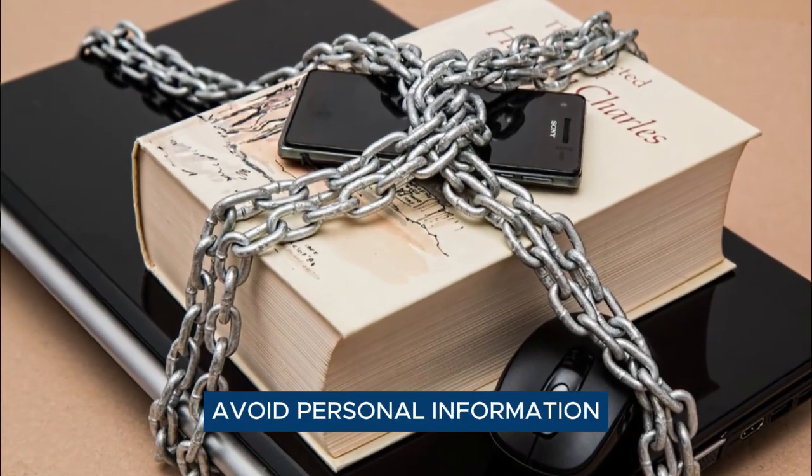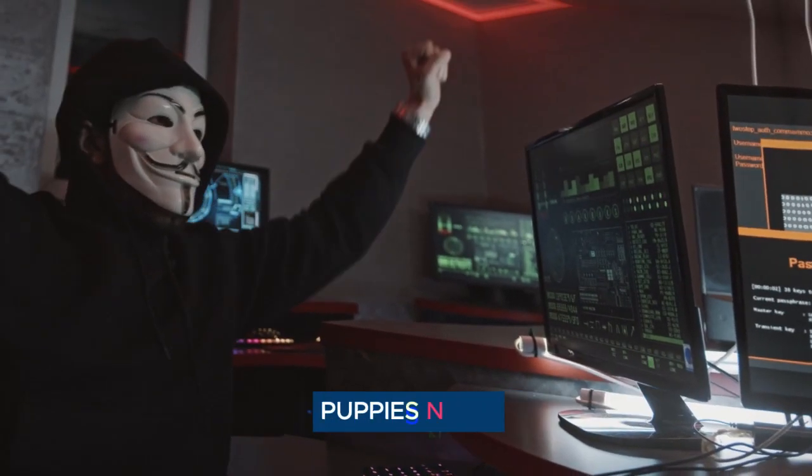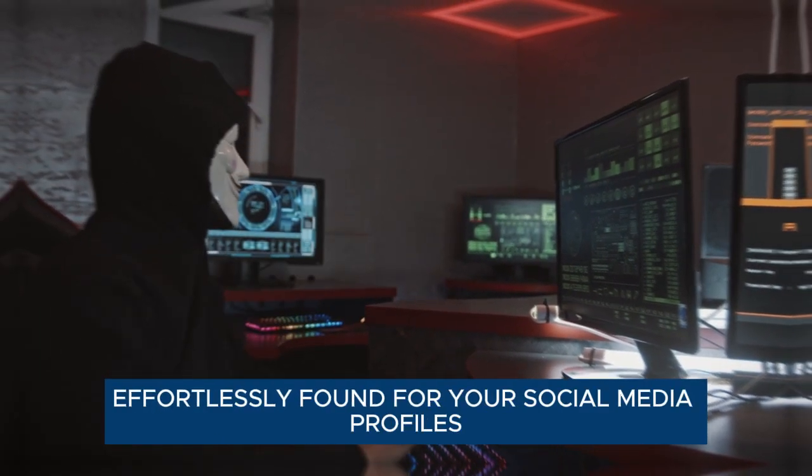Avoid personal information. Stay far away from using easily accessible personal data such as your name, birth date, pet's name, or any information that can be easily found on your social media profiles.